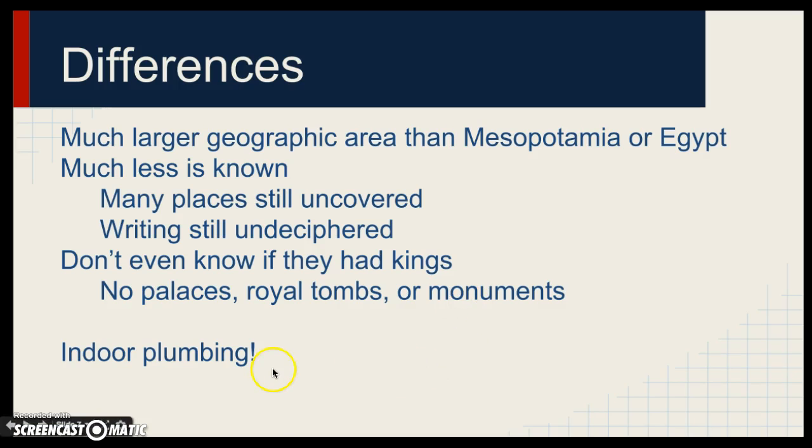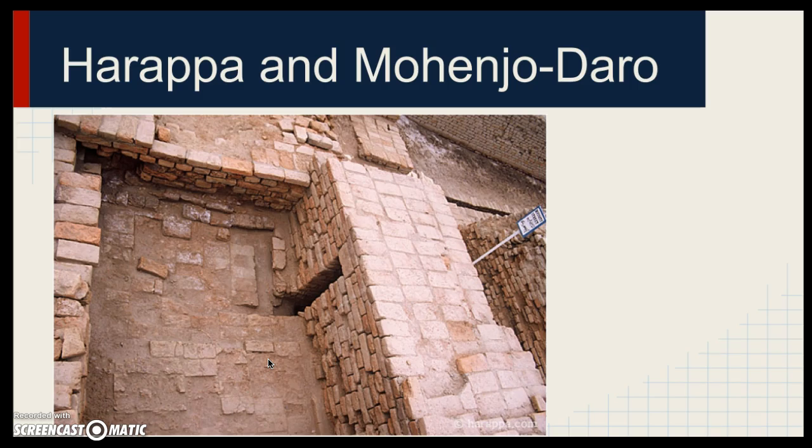Another notable difference is that they had indoor plumbing long before any other part of the world had it in any way, shape, or form. Again, this is 2,000 years before Rome had anything of the sort. Here is the foundation of a home or building, and here is a slot where the waste of people going to the bathroom could be pulled down through gravity and out through a drain. Again, this is a very handy advancement, especially compared to other towns and cities of this time.